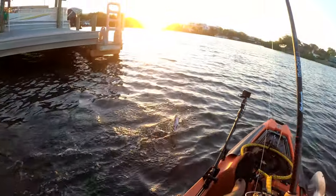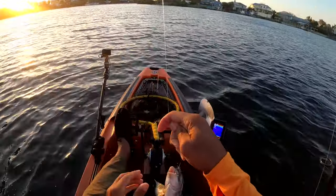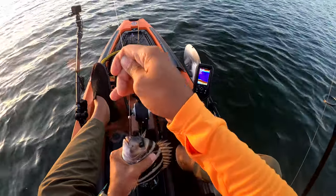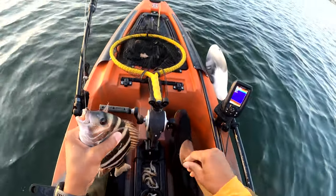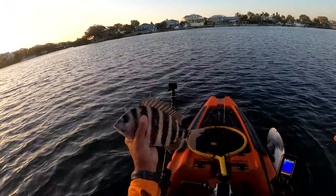Oh, it's a sheepy. It's a sheep's head. Huh. Definitely not big enough to keep. Oh my gosh, what are y'all eating over there? Holy smokes, y'all pooping on me. Definitely not big enough to keep, but he's a little fatty.